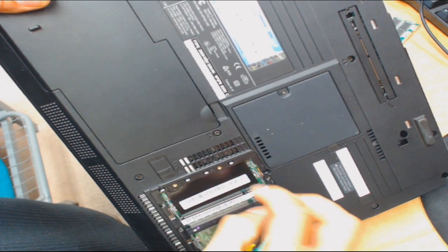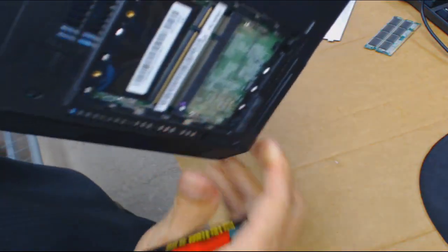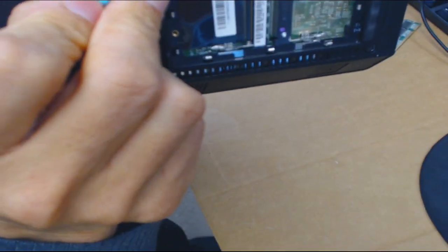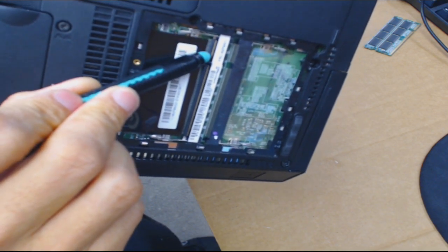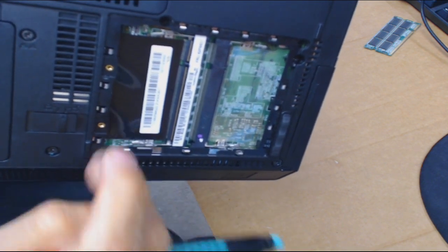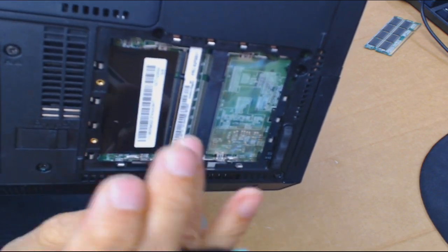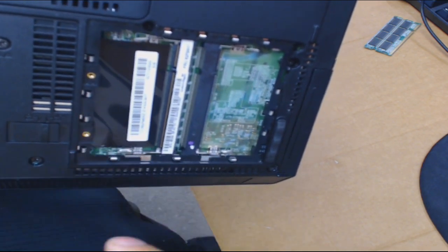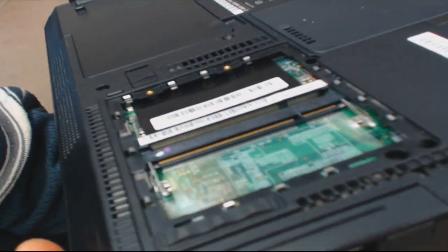I don't even know if you could get isopropyl alcohol in there. You see where the gold contacts are right there? Where the memory sits? You see where my eraser is right there? There's contacts there, but sometimes they're easier to get to, sometimes you can't really get to them. Now, I can't get to them with a rubber eraser. So that kind of sucks. All right, and I can't get to these other ones either. But if I could, I would clean both of those contacts too.